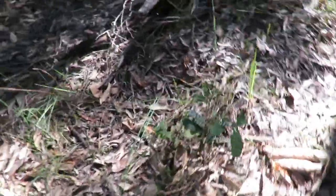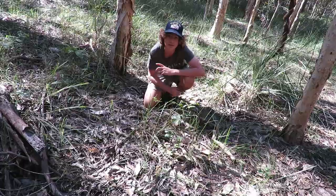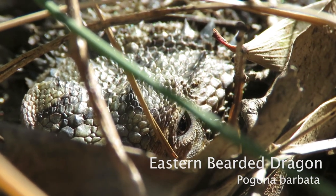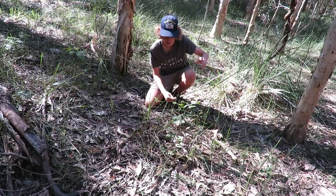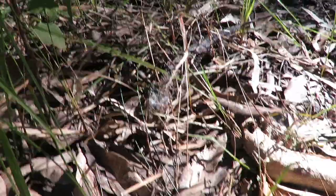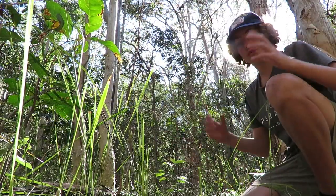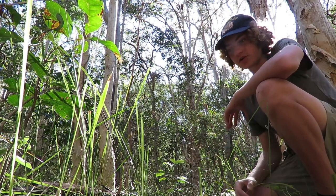That's a bearded dragon. This right here, you probably can't see it very well, is an eastern bearded dragon, Pogona barbata. And he should be in brumation, which is kind of like the reptile form of hibernation. It's not true hibernation. They can come out, and this is probably what this guy's doing. He's gone out to get maybe a feed, a drink, something like that, and then he's going straight back into brumation. What an awesome find, a reptile in the middle of winter. I certainly wasn't expecting to stumble across this guy.